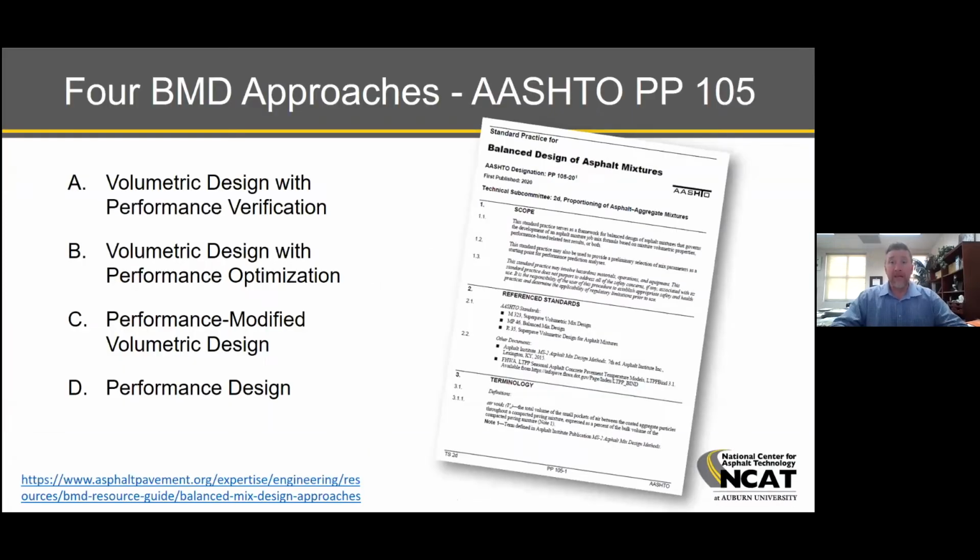To set a foundation for that, we want to talk about the 4 different approaches to implementing balanced mix design. This is some information that's listed out in AASHTO PP 105, and it goes through 4 of the different ways that it can be implemented. The first one, or what we call approach A, is a volumetric design with performance verification. And this is the most comfortable. This is our old recliner, all right?